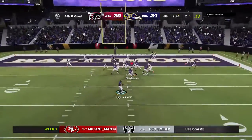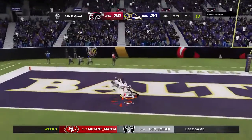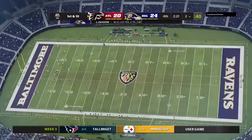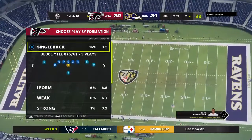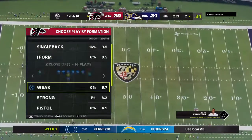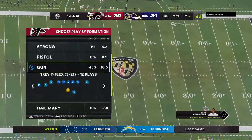4th down, here's Jackson. And a dangerous throw there as that's knocked down and incomplete. He had 3 touchdowns already, but won't get a 4th here. And the Falcons able to muster together a goal line stand.